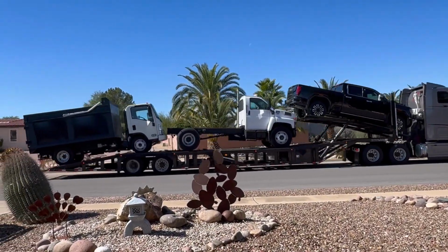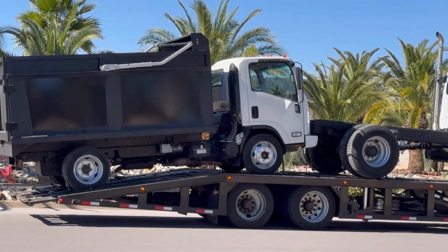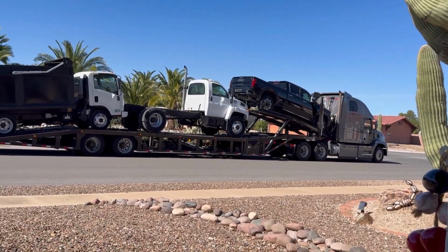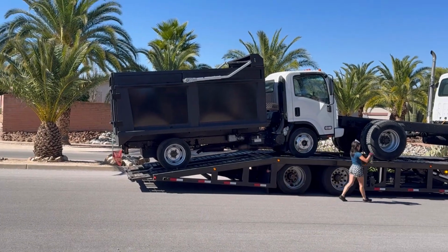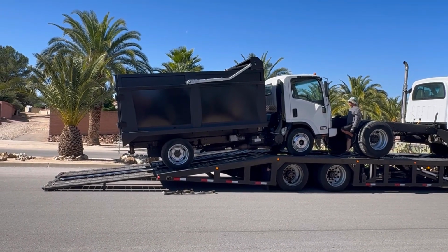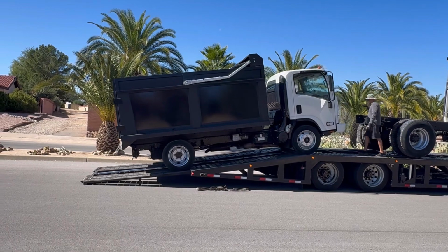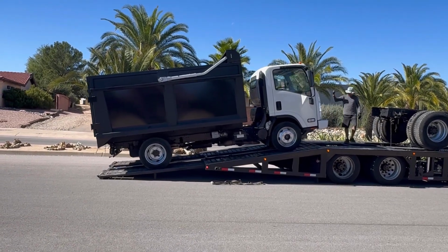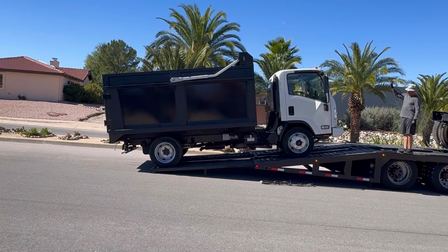Well, here it comes. And that is it right there. The last one on the button. Look at that. Cool. Let's go see what we got going here. All right, they're fixing to unload it, and interesting. Man, that truck has landed.